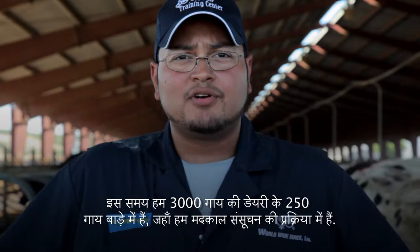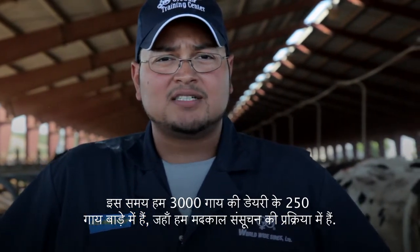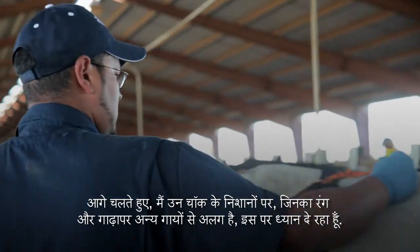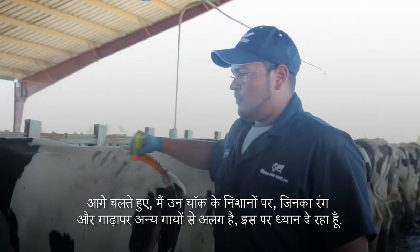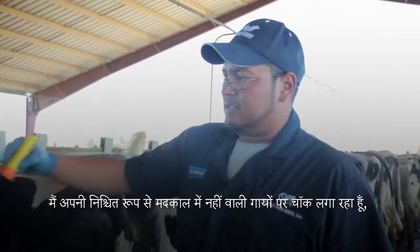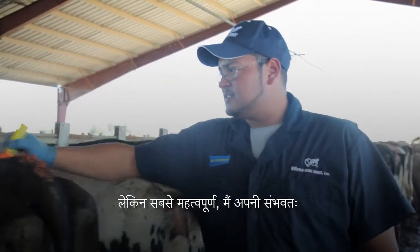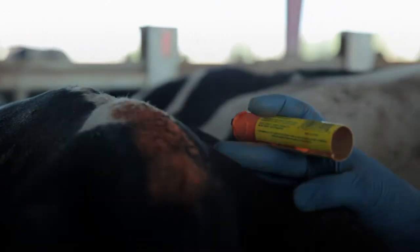Right now we're in a 250 cow pen on a 3,000 cow dairy, and we're in the process of heat detecting. As I'm walking, I'm looking at the chalk for any difference in color and consistency from the other cows in the pen. I'm touching up the tail chalk on my definite no's. I'm looking for my definite yeses, but most importantly, I'm hunting for my suspicious cows.